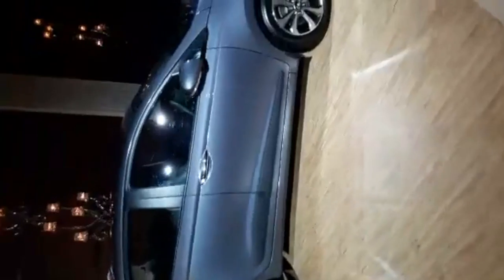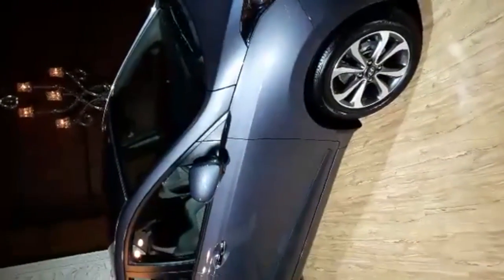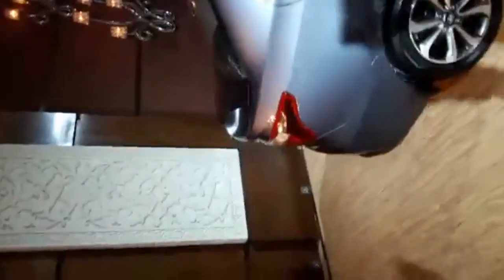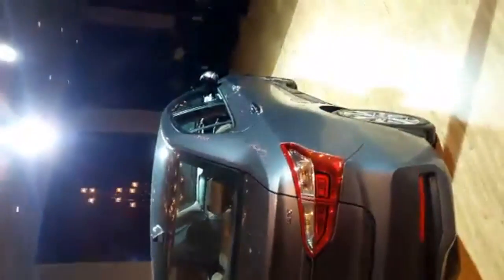with a 5-speed manual transmission and a 4-speed automatic. The diesel is a new one that we first saw in the Grand i10, and it's a 1.2 liter 3-cylinder engine with a little bit more power than before. It's 75 PS and 190 Newton meters of torque.